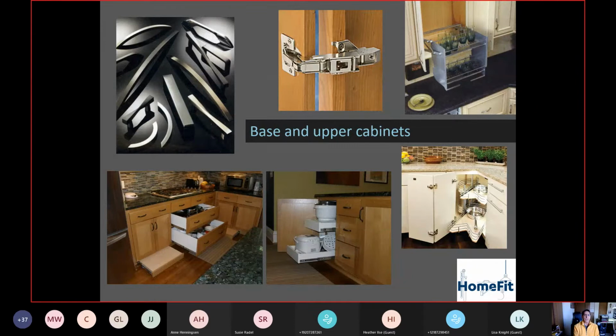One more thing I want to mention, if you go all the way to the left, now granted this is a more custom item, but the example there is I had a client who was very petite.